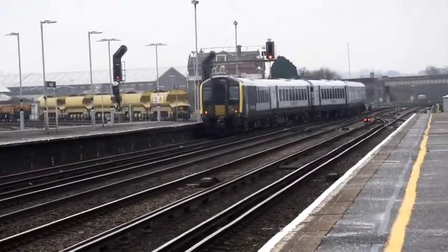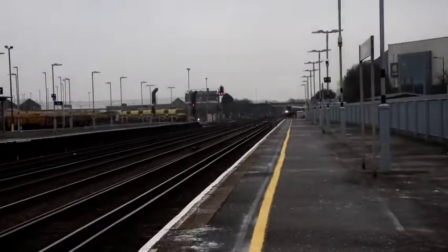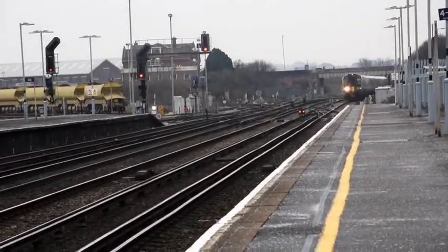Alright, off that one goes, let's see what's next. Alright guys, coming in now, we have another 444 on service to Winchester from Poole.